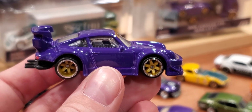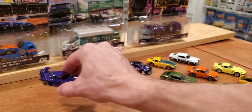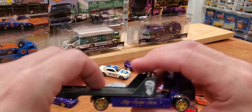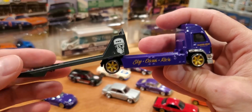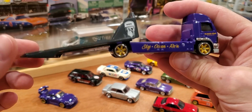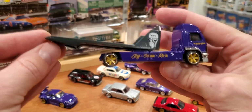So let's just zoom out slightly for the truck, as I'm not sure it would fit completely in the screen if we held it up that close to the camera. Now the truck, oh, look at that. It's got like an actual tilting ramp. So you can roll your car straight up onto it.